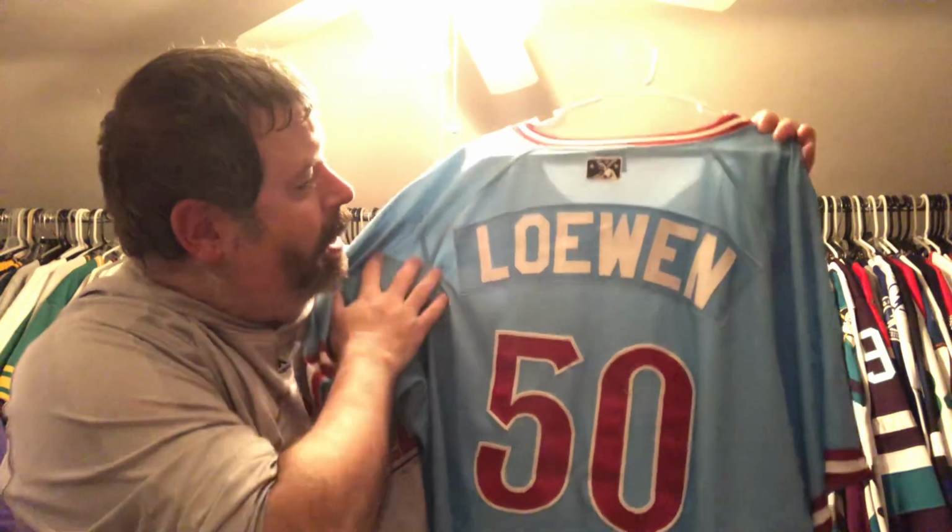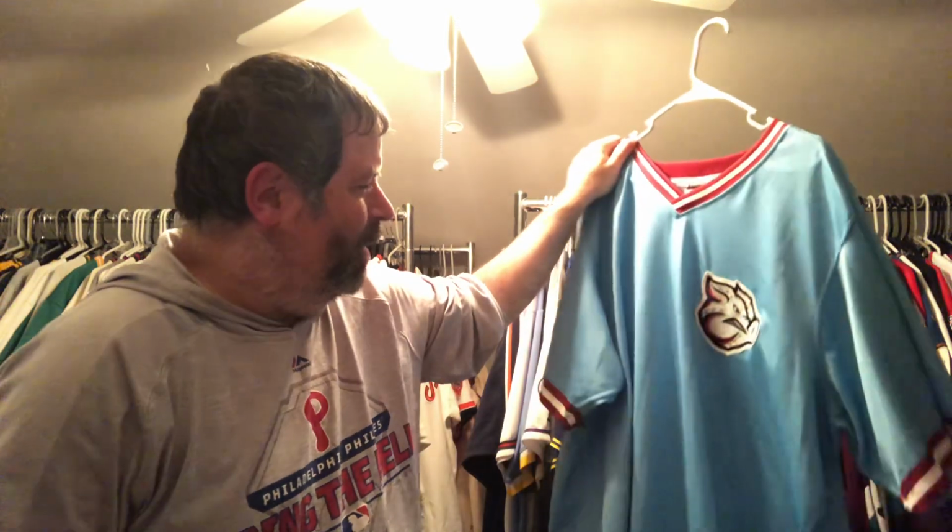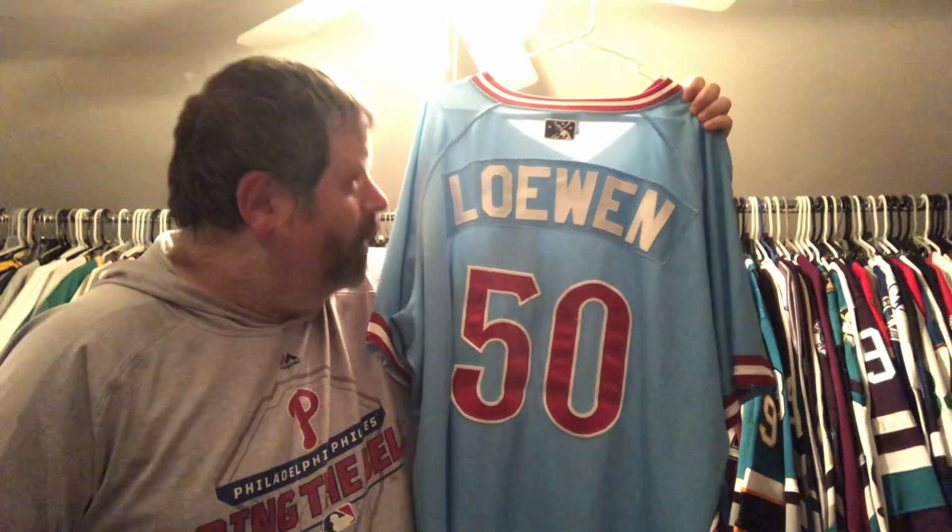And this one does have a name, Lowen, number 50. I don't remember Lowen, but probably a relief pitcher. A lot of times with these team issue jerseys, I've got to get a relief pitcher because that's going to be my size. I can't wear an infielder's jersey, so it's not going to work. So I have to get a big boy. So, the relief pitcher number 50, Lowen. Shout out to Lowen if you're watching this. I have your jersey, number 50. I've always liked that number, so that's pretty cool.